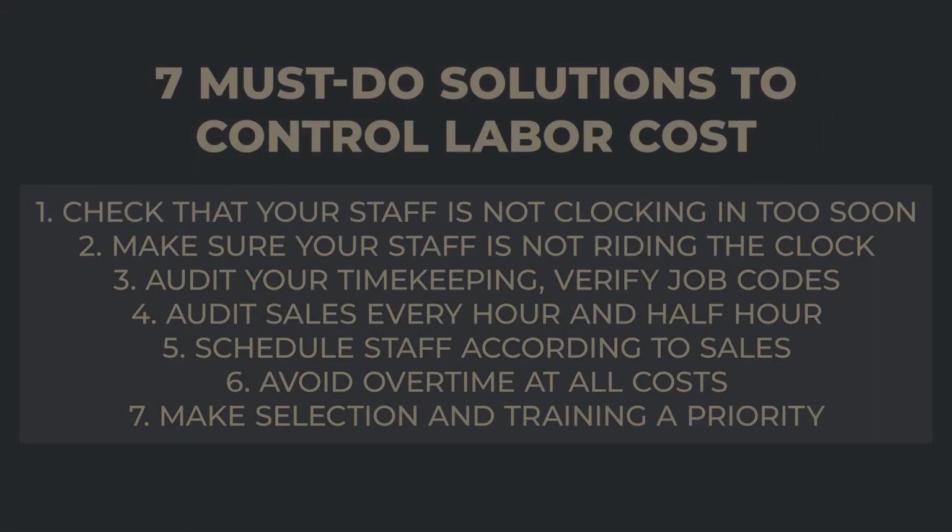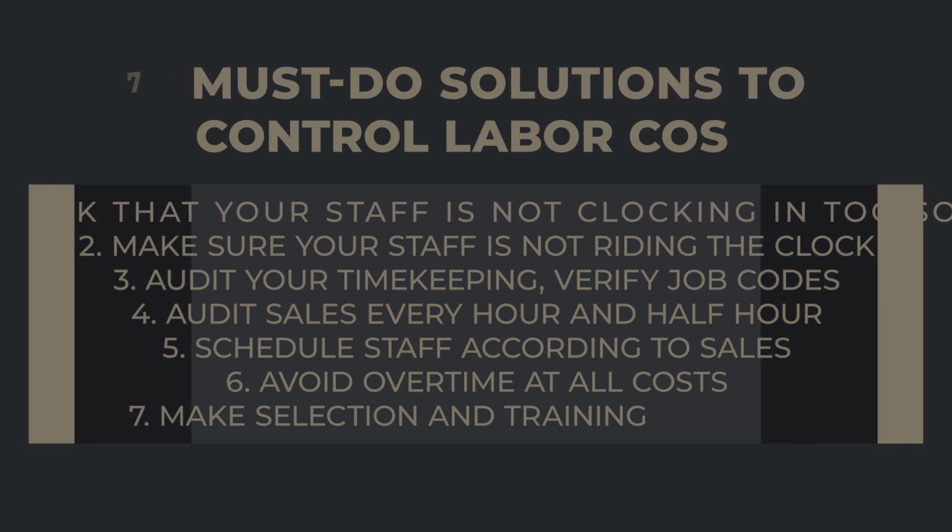So what do we have to do? 1, check that your staff's not clocking in too soon. 2, make sure your staff is not riding the clock. 3, audit your timekeeping, making sure people are punching in the right job codes. 4, audit your sales every hour, if not half hour. 5, schedule according to sales. 6, avoid overtime at all costs, with one exception. And 7, make selection and training a priority.